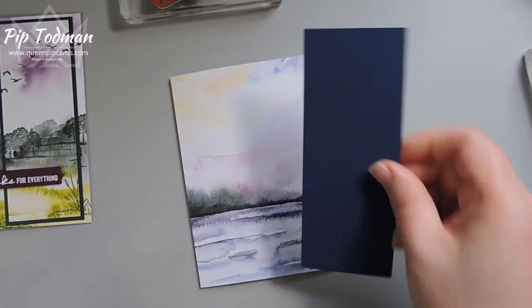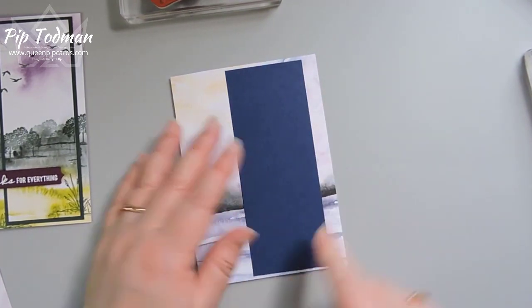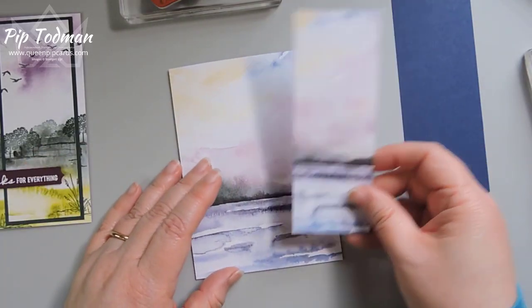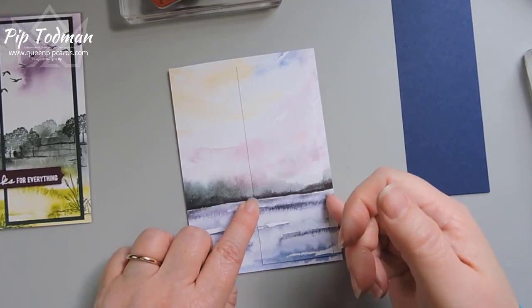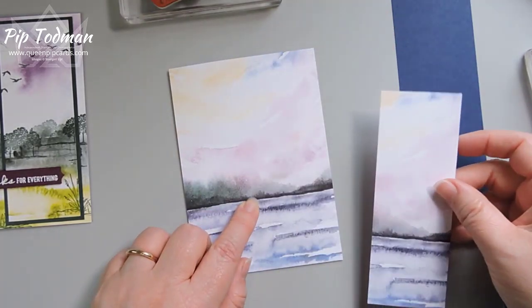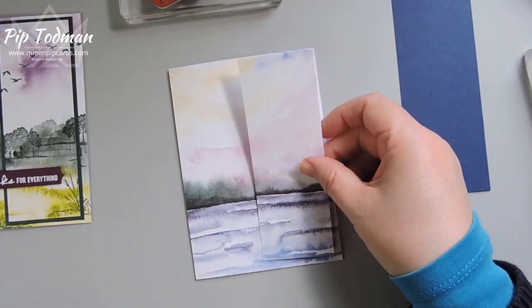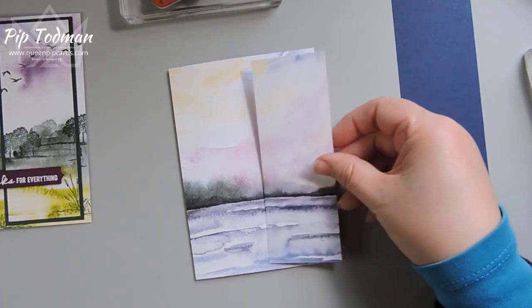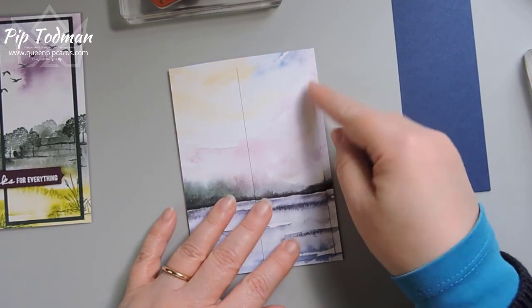Then I've cut a piece that is your normal layering size that way, and I've cut it shorter this side, and I've cut a piece from a second piece of paper that takes out just this chunk. Now this chunk you can get from a piece of paper, and it's the same size as the bit that you chop off here, so you're not going to lose anything. You can use what's left for another card. So then we'll pop that up on there.